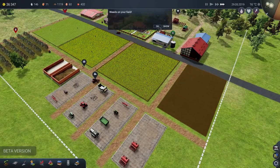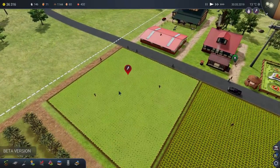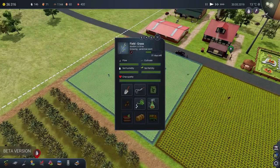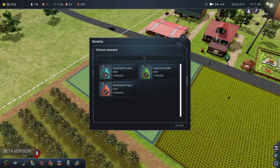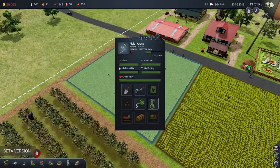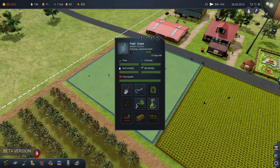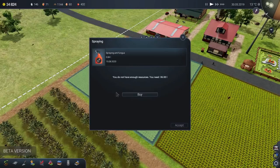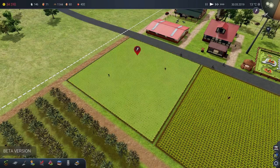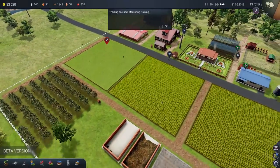Weeds on your field? Show. No. No. Bad. Bad weed. Bad, bad weeds. Okay, how do we unweed them? Right. Spraying. Yes. Lovely chemicals. Hurrah, I don't have enough. Oh, no. Okay, well, let's buy more of all this stuff. Yes. Buy enough of that to do the fields, please. We'll do that. I might just go and buy loads of it, because I'm always going to use it. I don't think it sort of goes off at any point.